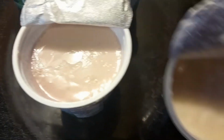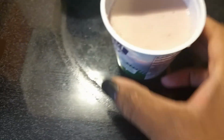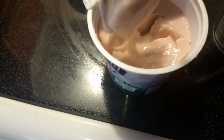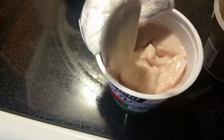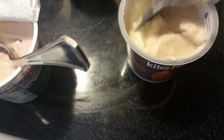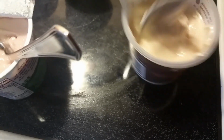Alright, I opened the raspberry and the peach, so the Kite Hill, I only had the peach. I was going to do vanilla and vanilla, but I don't have the vanilla of the Kite Hill. Okay, this is thick. It's got a fairly thick consistency, and I'm doing this one-handed because I don't have my other camera on hand. The battery's dead and I can't find the charger. And okay, so as you can see, the almond one is not as thick.